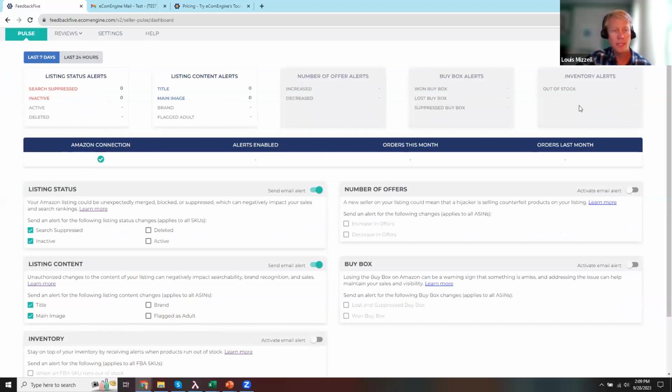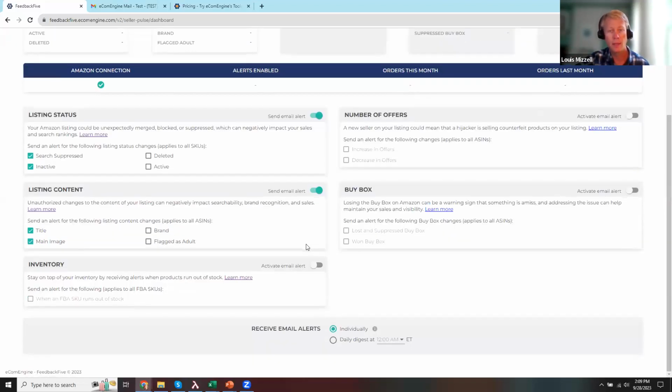And so really that's all the functionality within the tool, but I want to go through and talk about each of these items and give some details on what to look out for. So the first thing is listing status. And when it comes to listing status with Amazon, that basically impacts whether your product is buyable and whether it's discoverable. So an active listing is both buyable and discoverable.